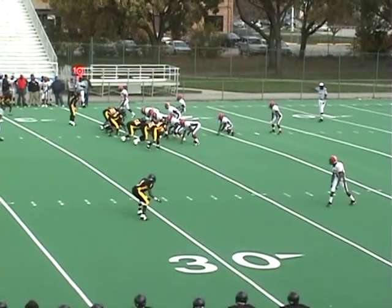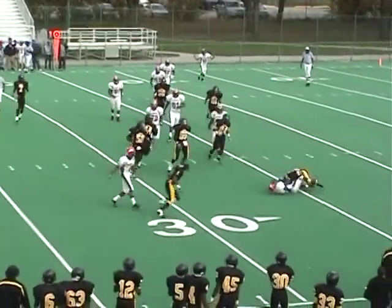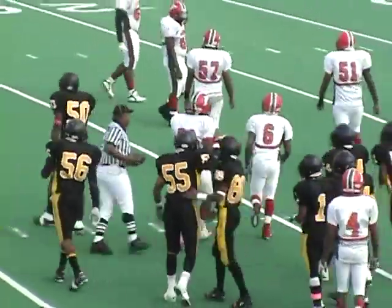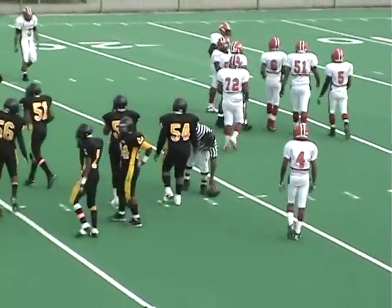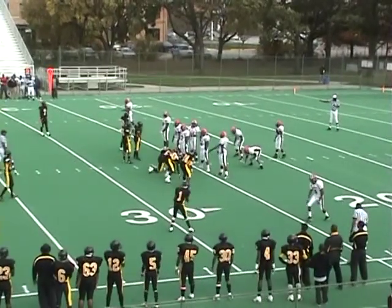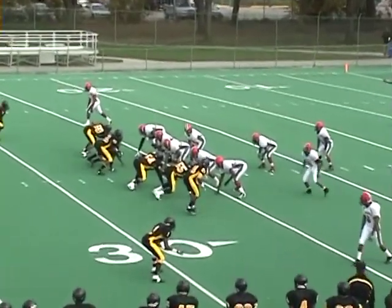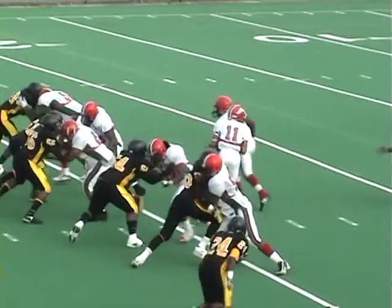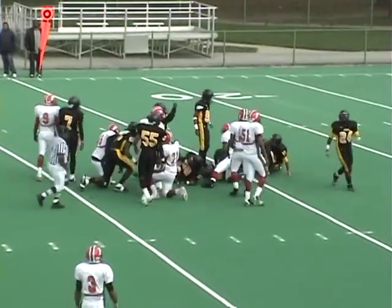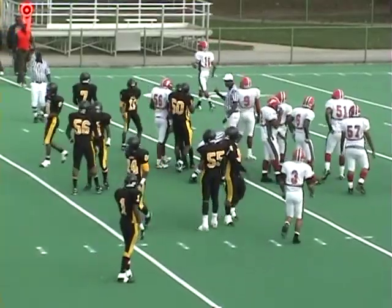First and 10 Titans from their own 24-yard line. There's a pitch. No, goes for the stiff arm. Picks up a couple. Second and 8 to go, Titans. Quarterback under center. The snap, the handoff to the far side, into a pile. May have picked up 1 to 2 yards before being driven back.